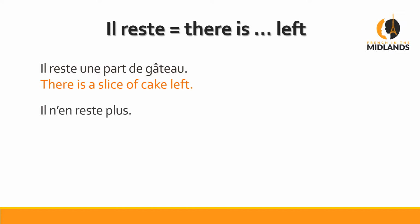Il n'en reste plus. This is a little bit more complex. When you want to say there's none left, you know, there's no cake left, okay, il ne reste plus de gâteau. Il n'en reste plus, there's none left. The en is compulsory, there's none left of it.